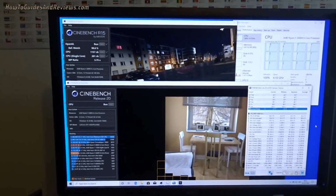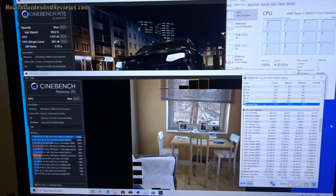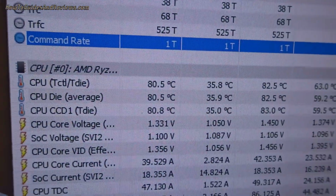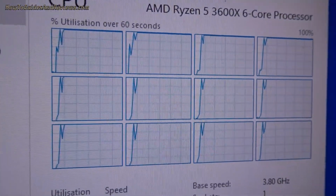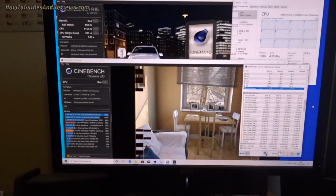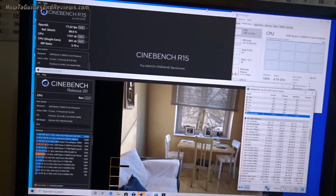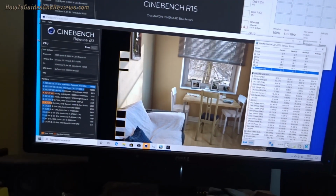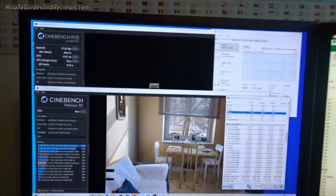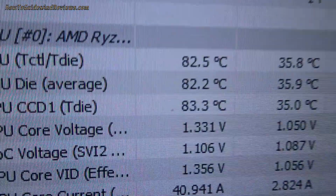So we got R20 and R15 running. R15 on the GPU because it won't let you run the CPU. 80.5. So it's under heavy load, 100%. 80.8. Finished. Let's see if I can... Oh, it'll just pause it if I run single core. Okay, I'm running single core now. Okay, so single core on R15 and multi core on R20, and we've got 82.5.